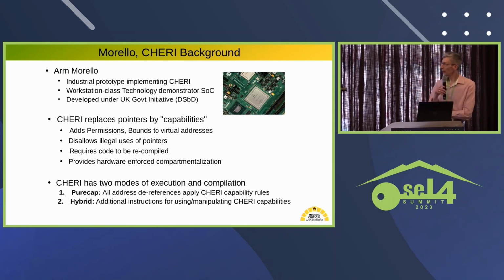So a CHERI chip has two modes of operation, and those are associated with two modes of compilation. There's one mode which is called PureCap, which is where every memory access through a pointer goes through the CHERI rules and will potentially cause a trap if it doesn't meet those CHERI rules, either because a protection bit, maybe you're trying to execute and the execute bit is off, or maybe you're outside the bounds of the pointer.